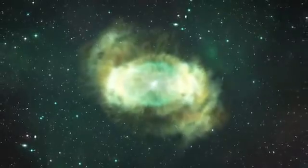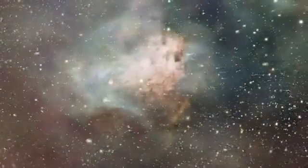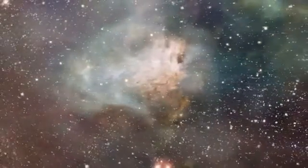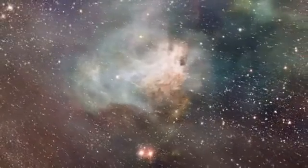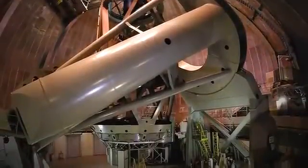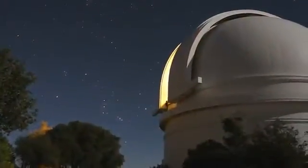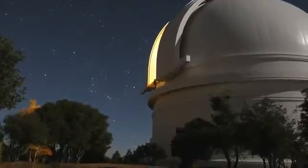Astronomy is big science. It's a vast universe out there, and the exploration of the cosmos requires huge instruments. This is the 5-meter Hale reflector on Palomar Mountain. When the European Southern Observatory came into being 50 years ago, it was the largest telescope in the world.